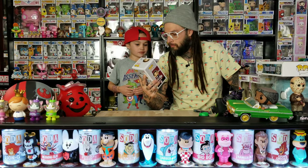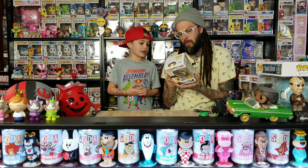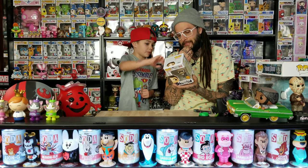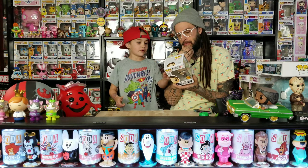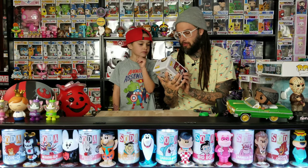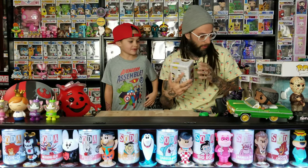I watched this show. This show was pretty good. I like all the characters. Don't have any of the other pops. The Pogo pop's cool, though. I like all of them except the normal people, because I don't really like the normal people. There's just too many to get. There's a glow-in-the-dark exclusive of that one at Hot Topic. I think they're coming out with another season of that.